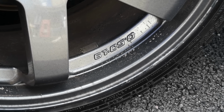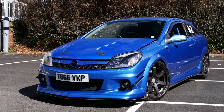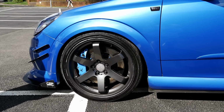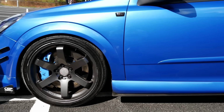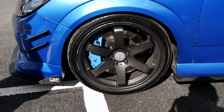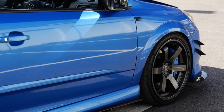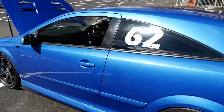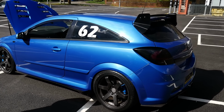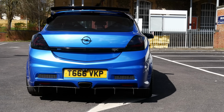Wheels wise though, moving round, what are we running at the moment? They're Bowlers. They're quite a rare one because they're 19s on these. Normal Astra VXRs are normally running 18s on them, but I managed to get hold of a set of 19s that fit. It's running the 8-pot Caseball front brakes upgrade with the stud conversion on it. Moving on to the side, the lower side skirts are from GC Aerodynamics. The rear brakes are pretty much stock. It's got a full 3-inch Cobra exhaust system, turbo back all the way through.